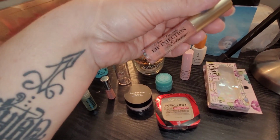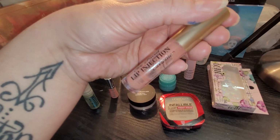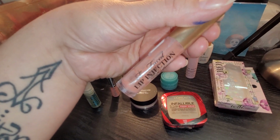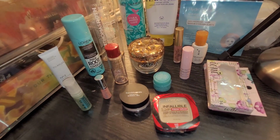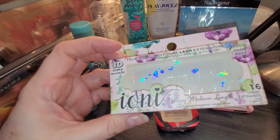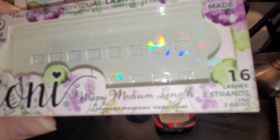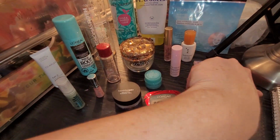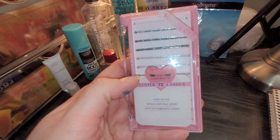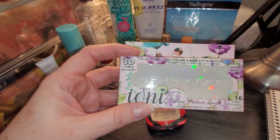Also, the lip injection from Too Faced. This is the Extreme, and it is supposed to be clear, but of course, I wear nude lipsticks, so that's why it looks the way that it does. That one is done, and it's a mini. I have a couple of eyelashes that I'm finished. So this is the Ioni Wispy Medium Length, I think that's what it says. And then one of these from Amazon. This is expensive, actually, when I bought it. It was like $15. But this is only $1.50.